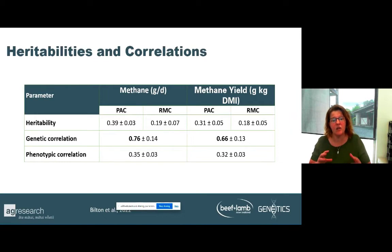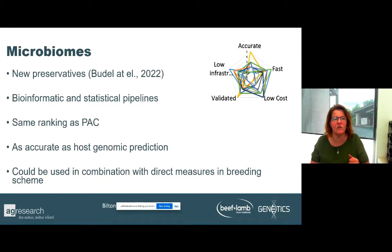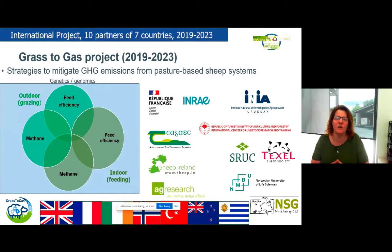And the most exciting thing about that is that I can use a stomach tube in a goat or a beef animal or a dairy animal. So suddenly I'm not restricted by the size of the chambers. And we can go across species, and we've been working on that too. So we've got new preservatives in the microbiomes, and you were a big part of testing those. We developed the bioinformatics and the statistical pipelines along the way. We can rank in the same way as PAC, and we can use it in combination in different breeding schemes. So that's a big contribution that you guys have made, and a big impact of the project. And I just wanted to make sure that I shared that with you.